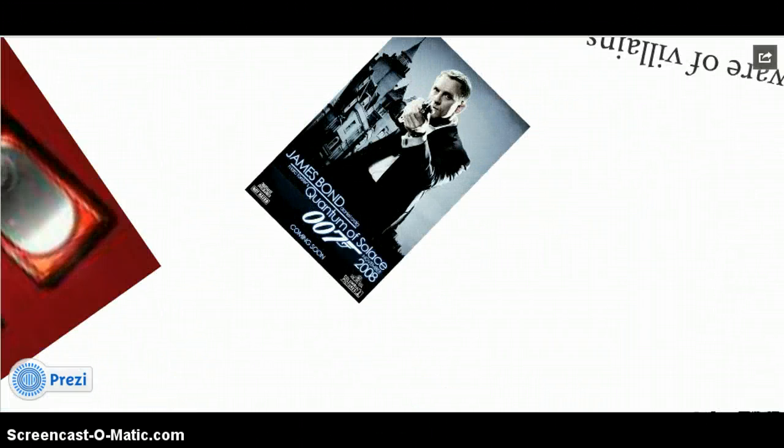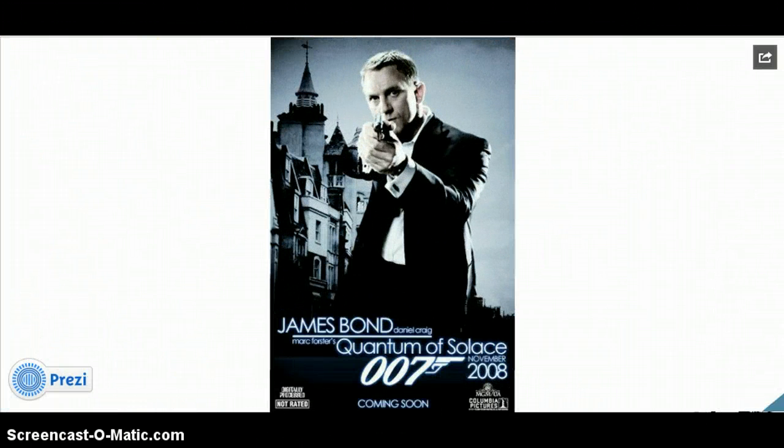Recently, the movie Skyfall came out. This is the only picture I could find for Quantum of Solace. I didn't like that movie. I didn't think it was that good. Way too complicated for James Bond. But anyways, the new James Bond movie came out, Skyfall, and I think it's one of the best James Bond movies that I've seen. And the reason is because it was just such a great movie. It was old school James Bond, and I thought it was great.